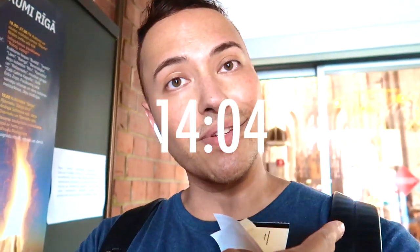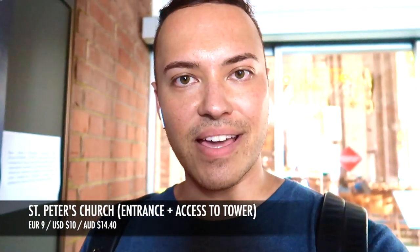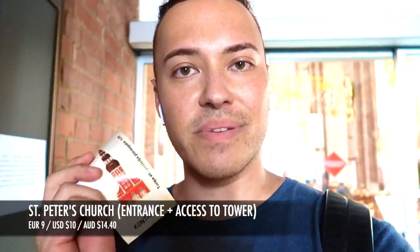It's €3 if you just want to go into the hall section right behind me. But I wanted to check out the tower to get some nice views of the city, which cost me €9. So I think it's worth it. So let's take a look inside, check out the hall, and we'll go up the tower.